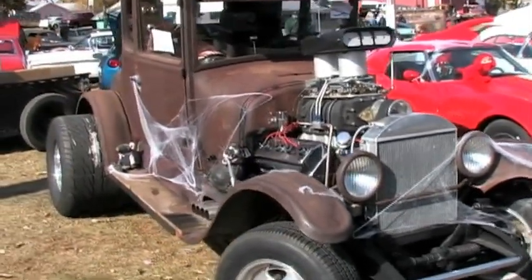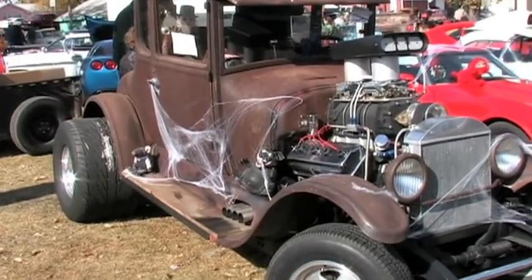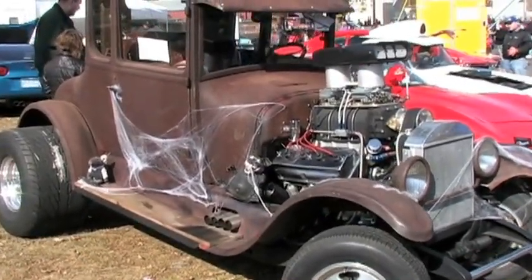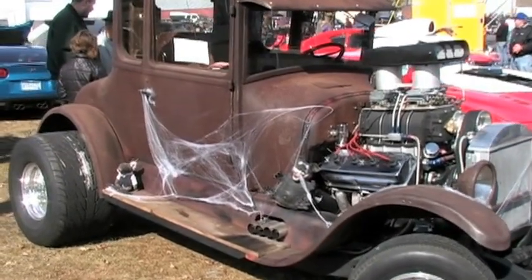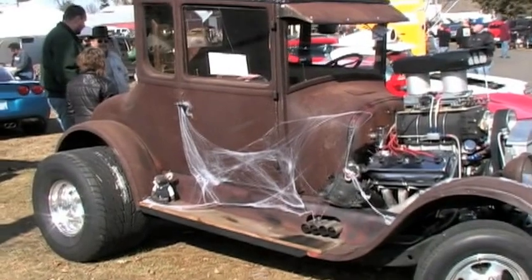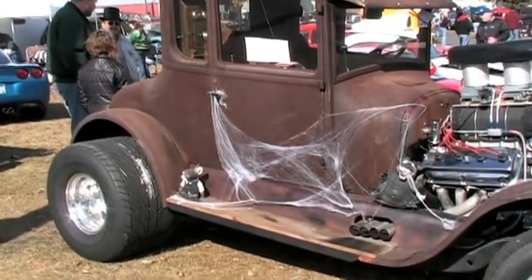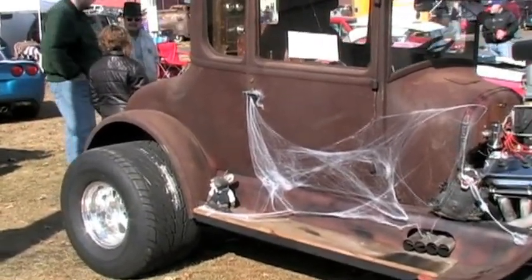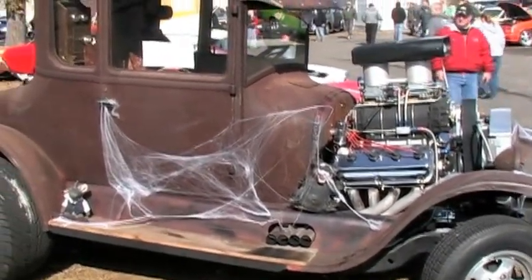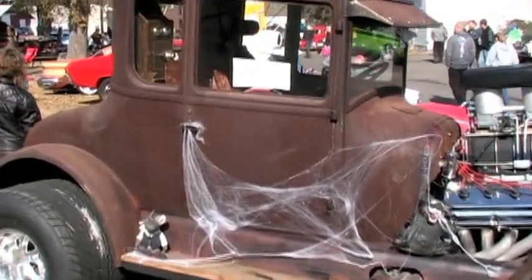My grandpa had the body of it sitting around for 40 years, the motor sitting around for 30, and just got them connected last year. They're now running. The motor was done by Magnum Superchargers over the winter, and everything's been customized since then.